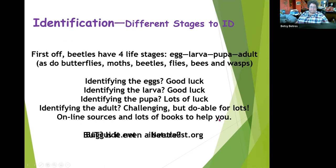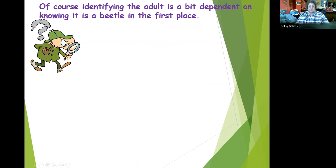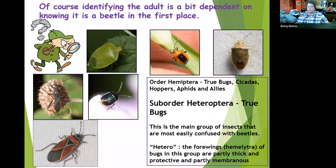But before you even try to identify a beetle, you need to figure out if it is a beetle. So that can be a challenge. And the group of insects most commonly confused with beetles are the suborder Heteroptera, or the true bugs. And the reason there that it says true, it's not because there's fake bugs, but because the word bug is used associated with so many insects. Apparently, most of them that have the word bug were bugs in the order Hemiptera. And so it became the true bugs.